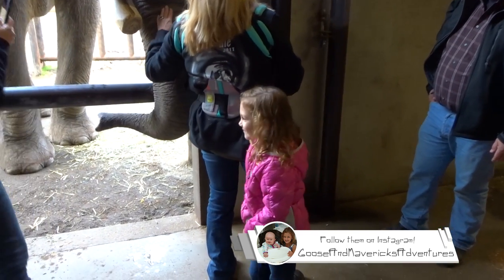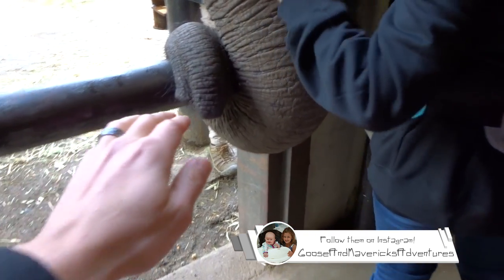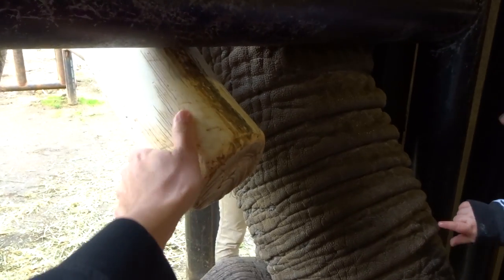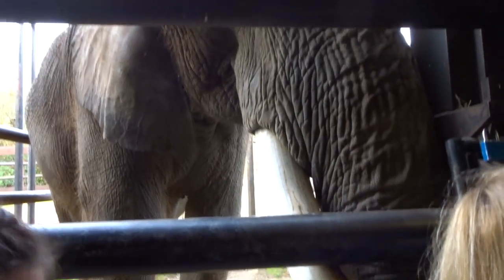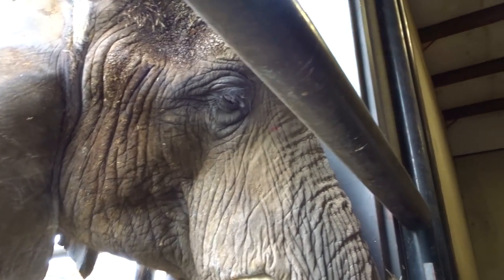Go up and pet it. Especially behind the ears, it's very thin, very soft. Oh. What do you think, Maverick? Well, look at his tusks. That is cool. It's super smooth. He is so huge, you guys. Look at the size of that guy.